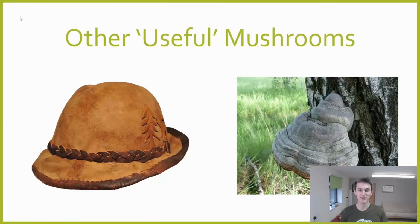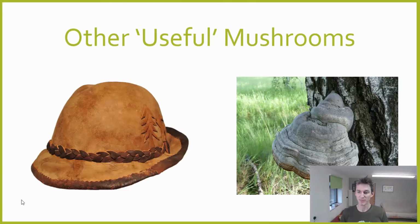Alright, so I wanted to just finish this video up by talking about a couple of more innovative and unusual uses for mushrooms beyond eating them for food or having them as medicine. And this is one of my personal favourites. This is a hat made from a mushroom. It's made from the inside material of the mushroom that you see here on the right, which is commonly called the hoof fungus or the tinder fungus. And basically the inside of that mushroom is taken out and it's sort of mixed and turned into a kind of felt, which can then be made into things like hats or placemats.